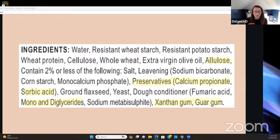You see the diglycerides, those are the mono and diglycerides. Those are mono and diacylglycerols that we were just talking about. They contribute to triglyceride formation and they gum up the inner workings of our bodies so that our cells can burn off our glucose.